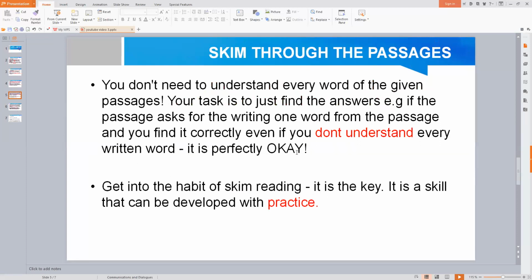Now, one thing that's very important: the passages that you get are obviously difficult, and you are not going to understand each and everything in the given passages. And you don't have to. Yes, I got a band 8 and I'm saying that from experience. Your task is just to find the answers. So, let's say they say choose one word from the passage, and even if you don't understand the whole paragraph, the whole passage, if you find the correct answer somehow, it's okay. And most of the time, especially for reading passage 3, you won't understand the whole passage. But as long as you can find the correct answers, maybe it's 1 word, maybe it's a name, whatever it is, then it is okay. You don't have to understand everything.